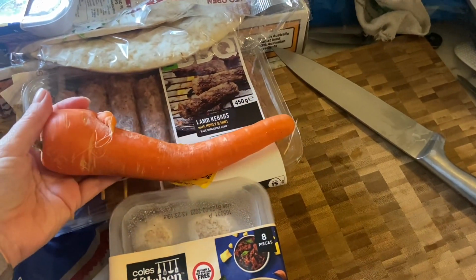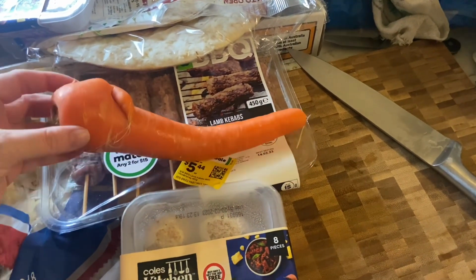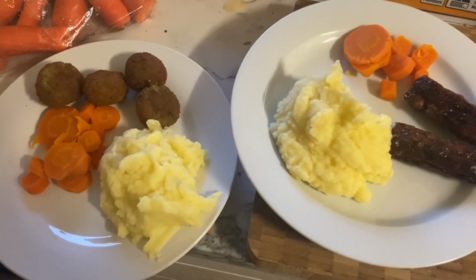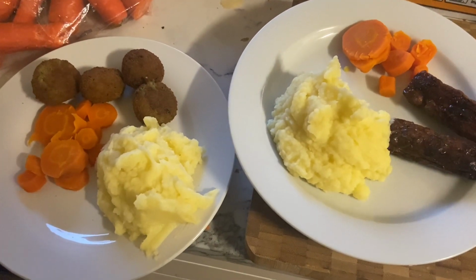And here is the strangest carrot I've ever seen in my life. It's massive. I just thought I'd share that with you guys. And here is our dinner.